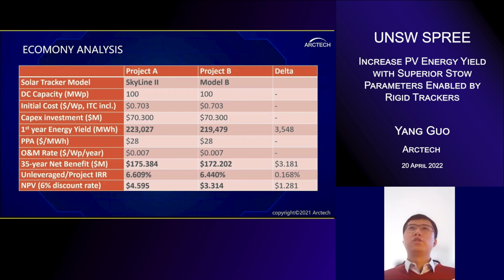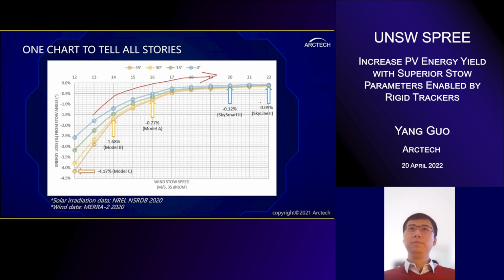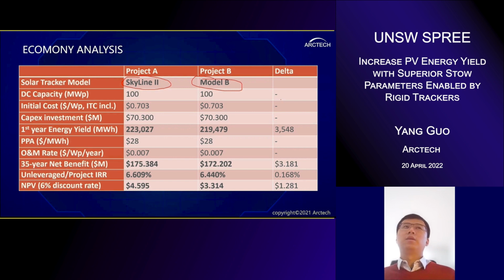So project A and project B are actually the same project, same 100 megawatt project at the same Texas location. What's the difference is that project A uses a multi-drive tracker, and project B uses Model B, this one. Okay, so let's just assume all the inputs are the same: 100 megawatts, initial cost around 70 US cents per watt.